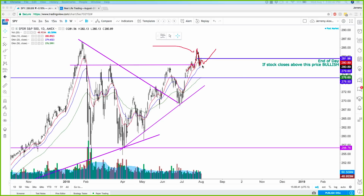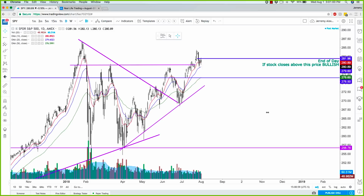Totally could happen. But we need a close above here, and the reason I want a close is because it is such a strong resistance, and we already have moved very far from April. Right, if you bought in April on the SPY, you're already up massively. So congrats, buy the dip. Someone once told me that we're in a bearish market. So yeah, still going up on the SPY, looks good. If we can get a close above 281.96, I'll be a little bit more sold on the bulls shorter term.